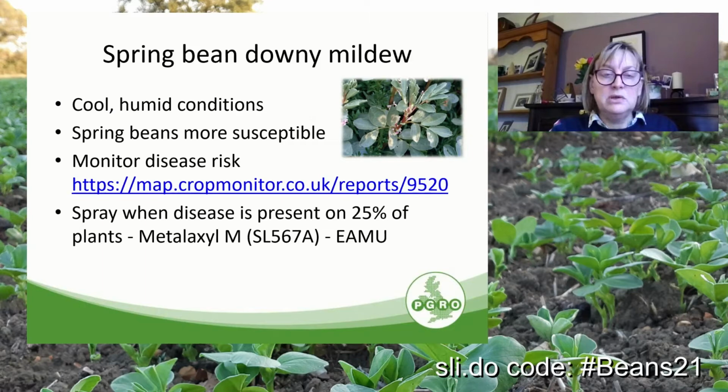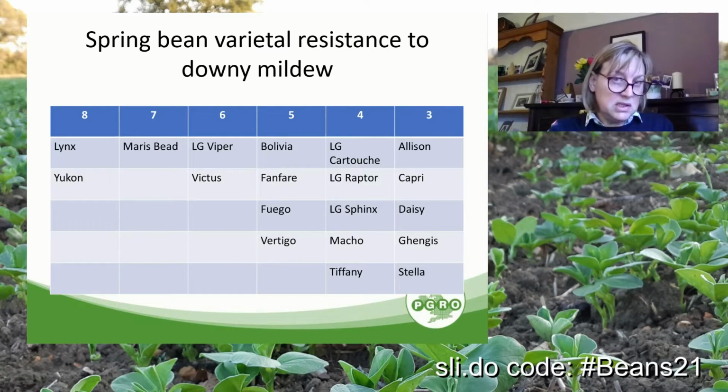But what we do have for downy mildew is some long-term data about resistance to the disease. The higher the rating, the better the disease resistance. On the list for 2021, we've got Lynx and Yukon showing really good tolerance to downy mildew. Mara Speed has been on the list for donkey's years, still showing good tolerance. And anything of five and above really is not too bad. So do have a look at the descriptive list for information about tolerant varieties.